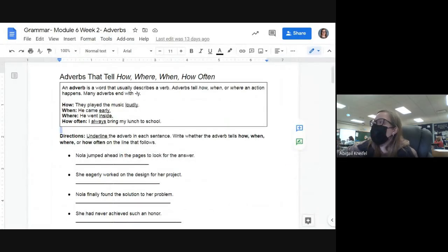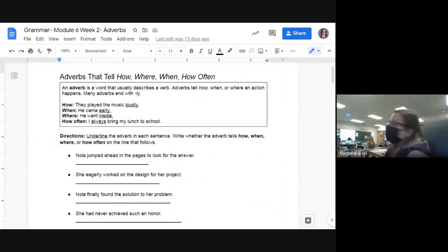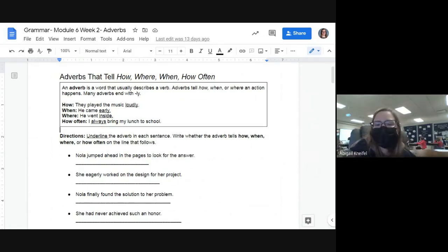Once again, adverbs tell how, where, when, and how often. An adverb is a word that usually describes a verb. Adverbs tell how, when, or where an action happens. Many adverbs end in ly, not all of them, but many of them do. Directions: underline the adverb in each sentence, then write whether the adverb tells how, when, where, or how often on the line.